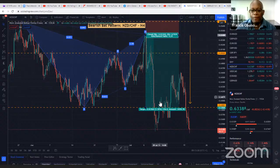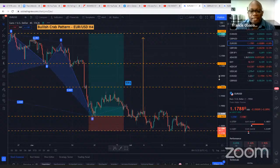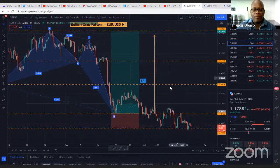There have been others we've traded. Okay, this is Euro USD. It basically gave some pips and then it came down and hit the stop loss.